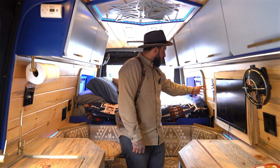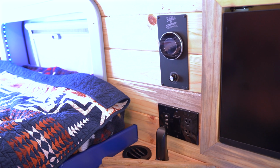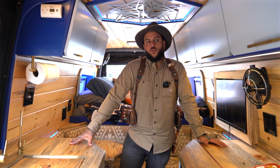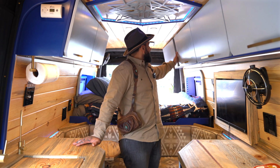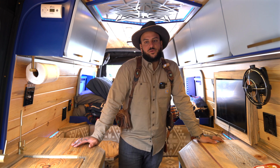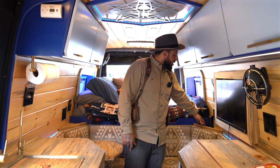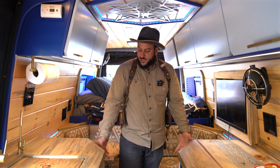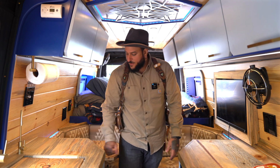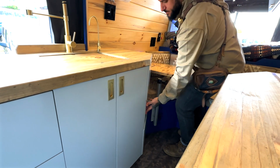It comes straight out of here, kind of hits this and disperses. We thought that would be the nicest way to not give up any storage. We originally created a venting compartment in here that came out of the uppers, but we weren't happy with airflow, so we did a design change after the fact, and we brought it up through this cup holder space right here. You can see that these cabinets are also at a 45. We also angled all of our drawers at a 45 as well.